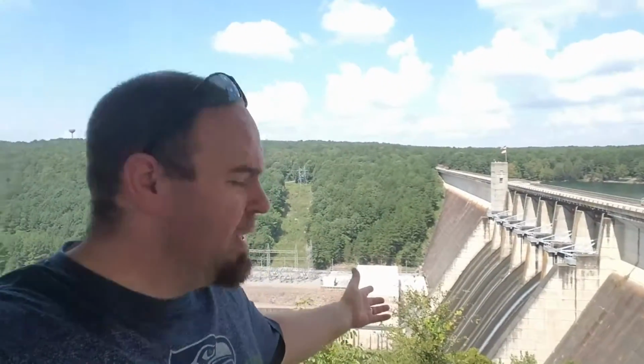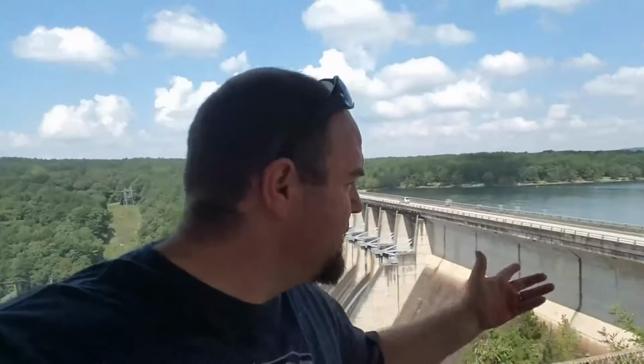Alright, so I decided to do something a little bit different this time around. I would go somewhere local. And like I said, we're up here at Greers Ferry Lake, the Heber Springs Greers Ferry area. And behind me here is the Greers Ferry Dam. It's a hydroelectric dam, and there's the reservoir behind me.